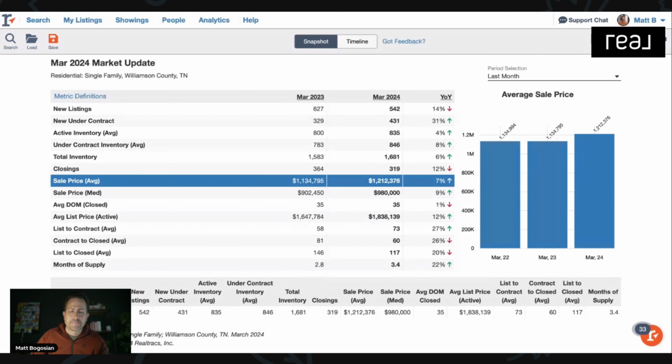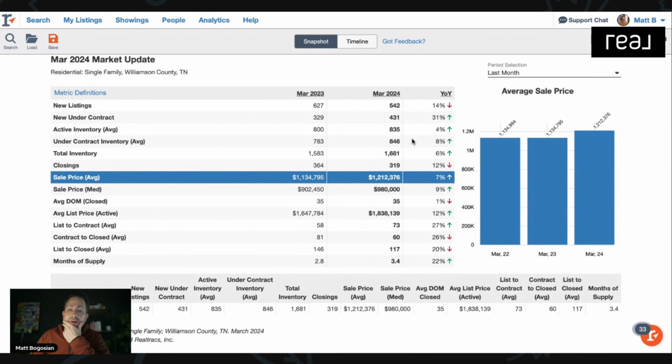So a little bit more active inventory than under contract inventory. Slide over to this year, and those numbers have actually flip-flopped. We've got 835 active listings, which is more than the previous year. But we also have more under contract inventory at 846. So the reason this number is important is if we start to see this flip back where we have significantly more active inventory than under contract inventory, we know we're in a buyer's market or heading into a buyer's market. But as you can see right now, that's not the case.